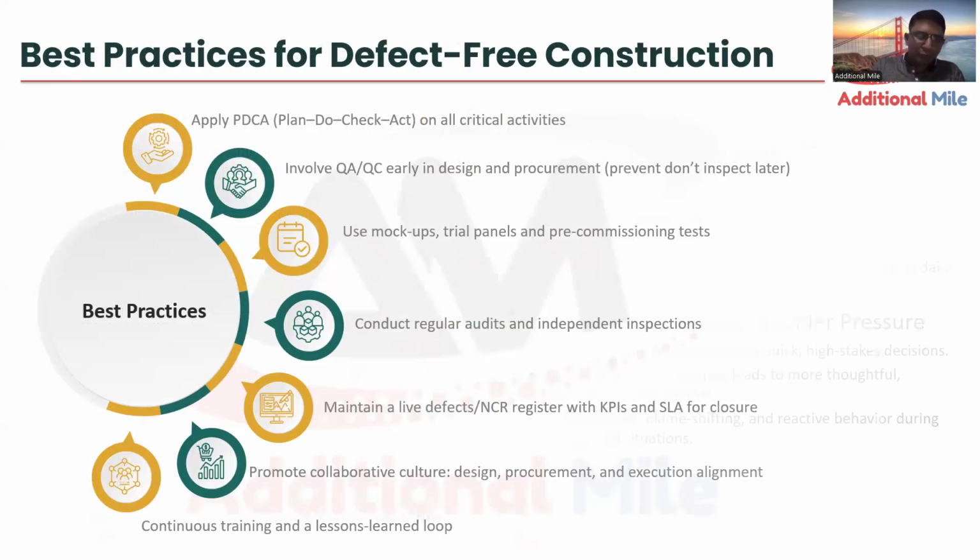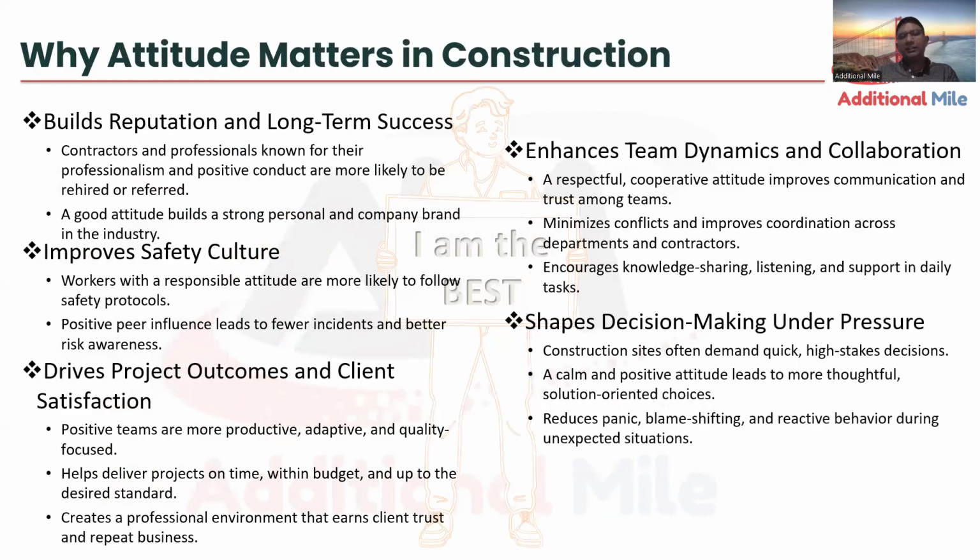So now, when I use this last point, collaborative culture, continuous training and lessons learned, here is the root cause of everything. Whatever I told for this past 1 hour session is all included in this. Why attitude matters in construction? Attitude, approach, behavior. These are the three words that hold very huge importance in construction.